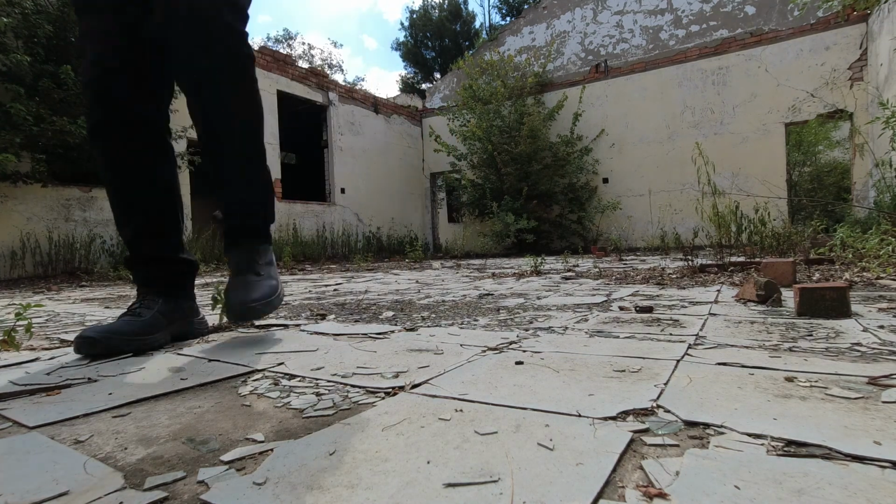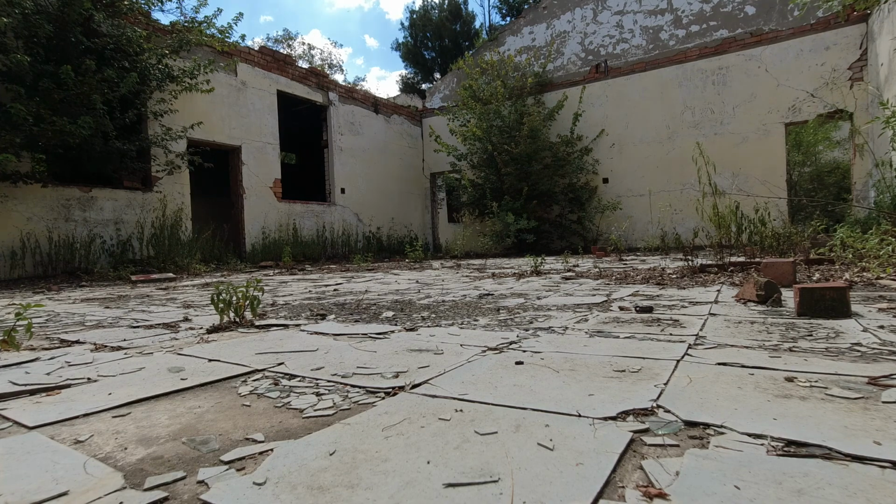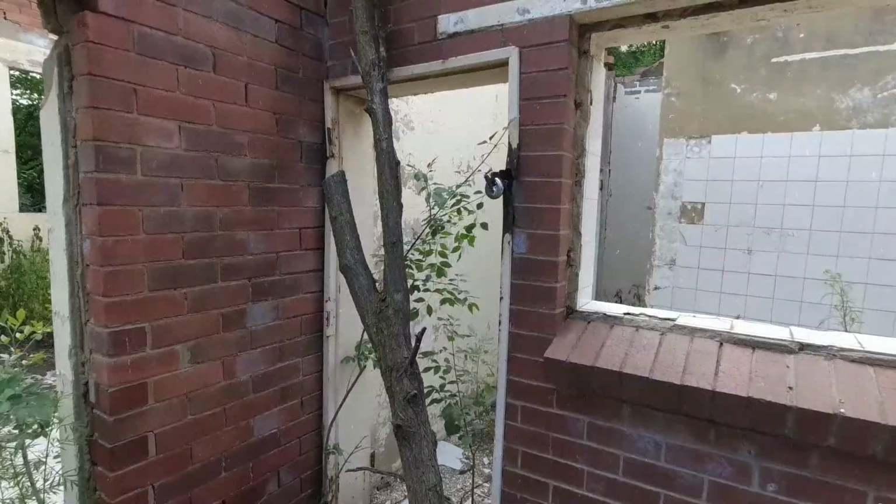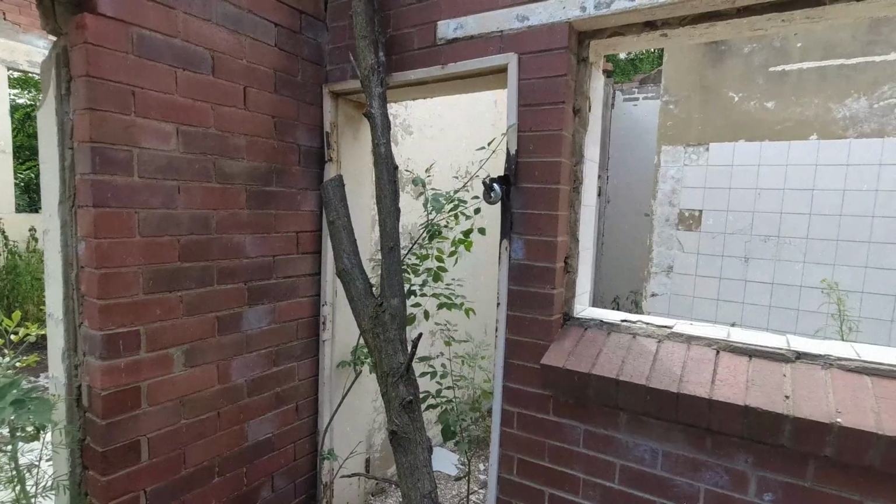In the next episode, we finally make our way to the three-story office block of Taaibos Power Plant. We even stop at the ruins of the old Kragbron post office. So join us next time as we conclude our exploration of this amazing compound that once kept the lights on in an era now long forgotten.